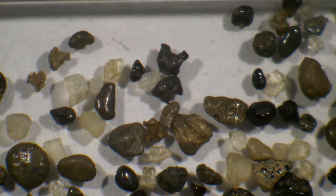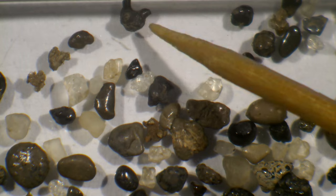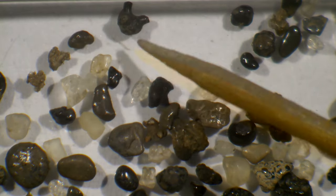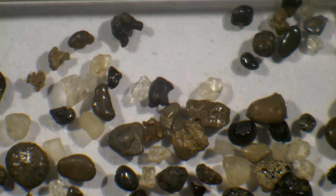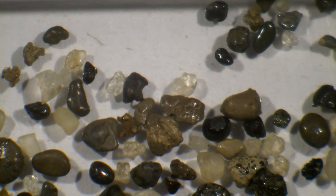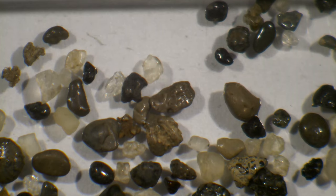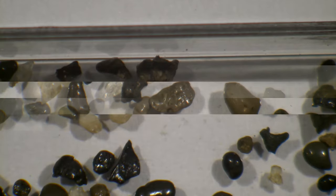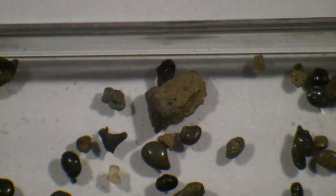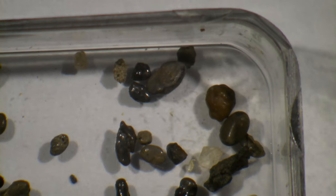There's a little odd thing at the top. I have no idea what that is. Could be another ray tooth? It's just odd looking. I'll just have to grab it and look at it later. We may never figure out what it is, but it's an interesting little rock. So, is that another ray tooth? Yeah, that's another ray tooth, not a pavement tooth, the teeth on the lip. There's a little sharp tooth, we'll just leave it there.